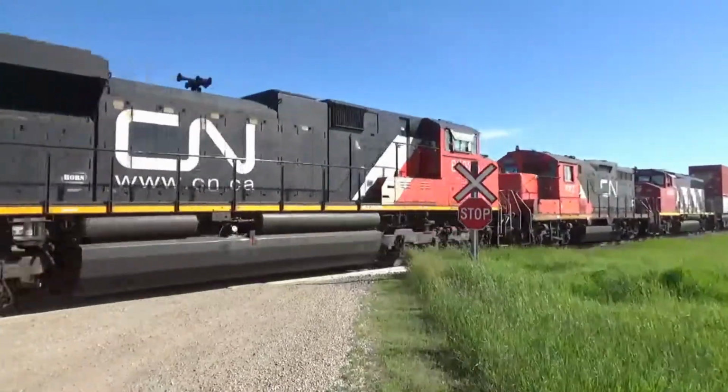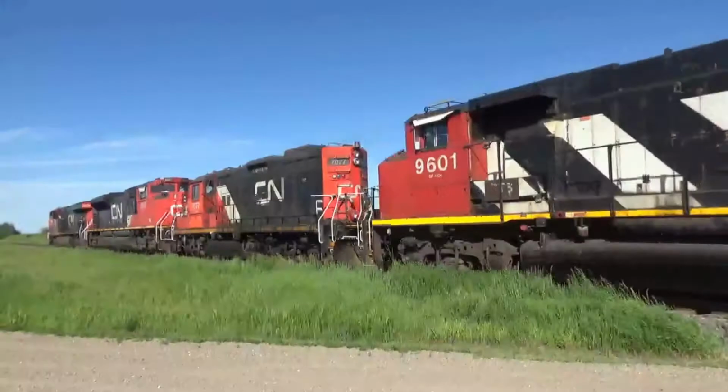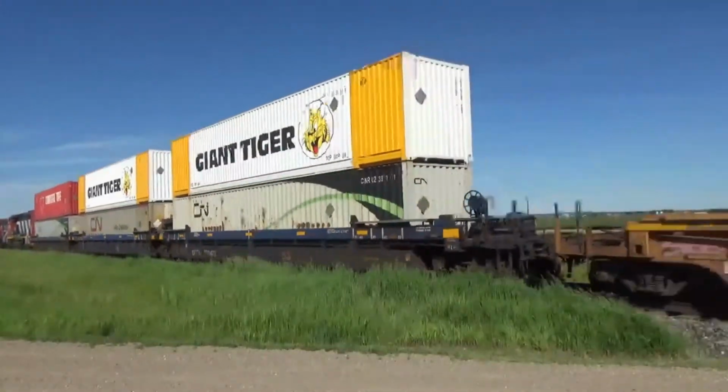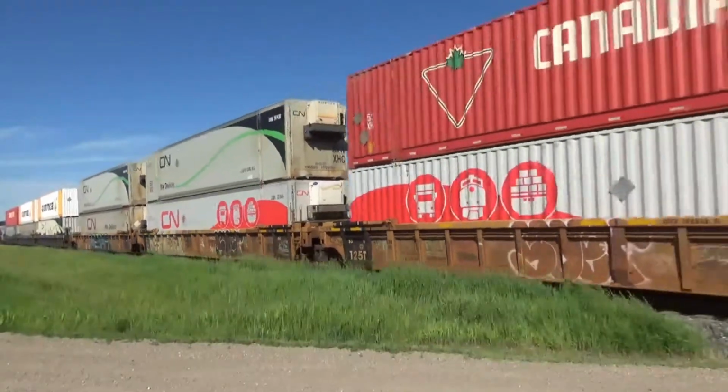The two Geeps in the consist were GP9RM 7077 and GP40-2LW 9601. I had seen these locomotives during a railfan trip to Calgary a few weeks prior to this chase on June 5th.